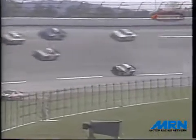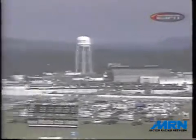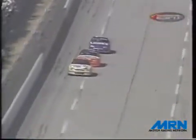Michael Waltrip involved here. He spins in turn number 2, drops to the inside of the track. Johnny Benson's got damage from this crash. He makes his way down the back straightaway. Also, Dick Trickle involved here in turn 2. Hard crash in turn number 1 has brought out the yellow flag at lap 135. You could almost see that one coming as Sterling Marlin just made a little contact, and that's all it took.